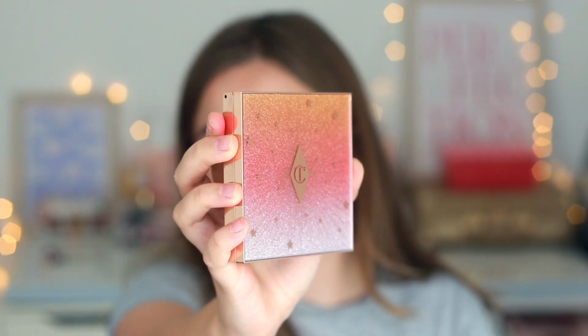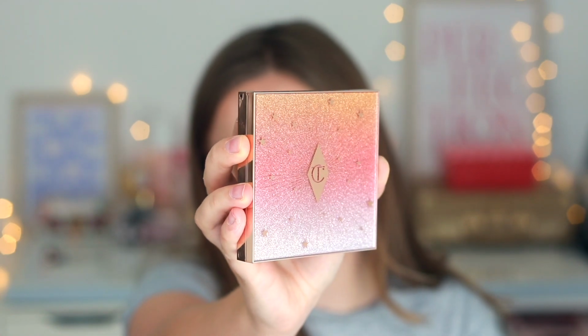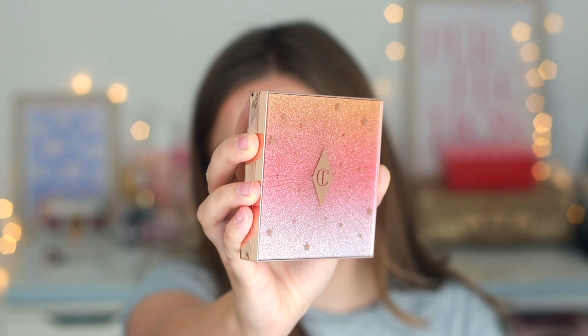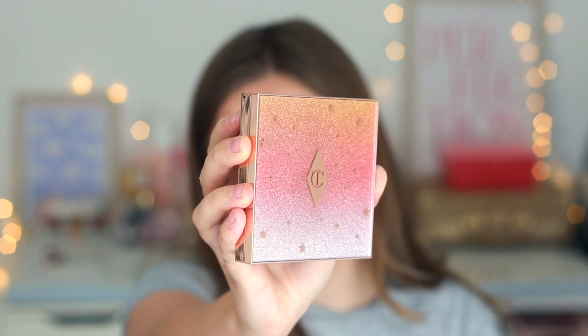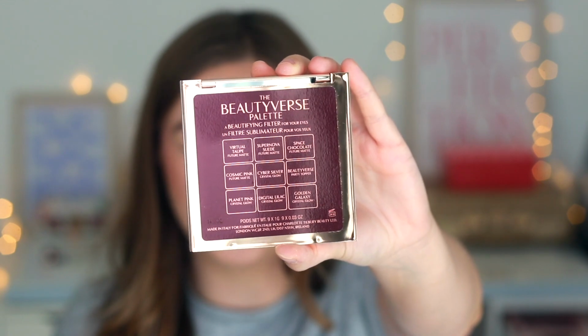I was very excited when I saw the first sneak peeks of this product because I thought it looked absolutely stunning, adorable, and luxurious. Look at this packaging. I really had to contain my excitement when I was opening this. Again, I don't mind my nails, but look how sparkly and pretty that packaging is. I absolutely love it.